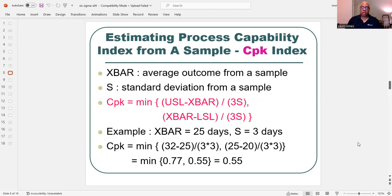Then again, you deal with the estimating process capability index from a sample, the CPK index. Now, X bar, when you see that X bar, it's all spelled out here. Where do you see X bar? X bar is usually a function in statistics. It's basically taking the average. The X bar is the average outcome from a sample, whereas S is the standard deviation from a sample. And if you plug all of the equations together, you get this formula right here.